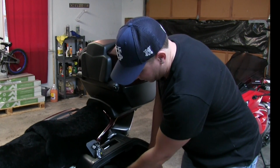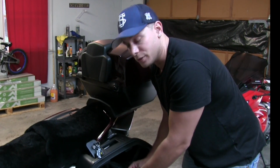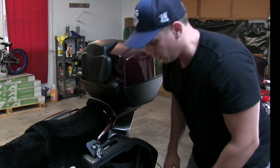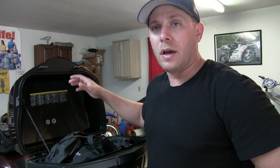The other great thing about it is you can take them into the hotel a whole lot easier than you can take the hard bags into the hotel. And it's like having a couple little mini suitcases. Now, when it comes to your top case, you can put all kinds of stuff in here too.